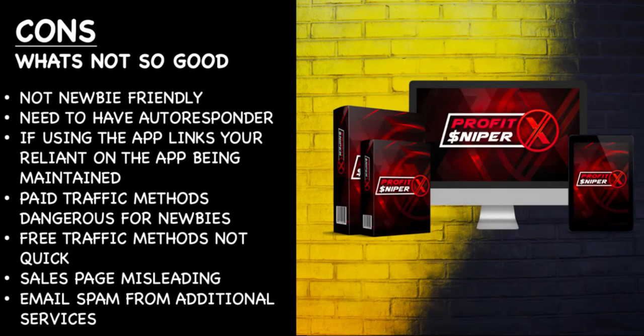The cons: this is not newbie friendly. There's lots of gaps in this. The traffic is the biggest one by miles. You need to have an autoresponder. So again, if you're a newbie, you need to go and pay extra for an autoresponder. If you're using the app links, you rely on the app being maintained.